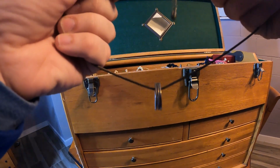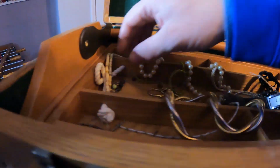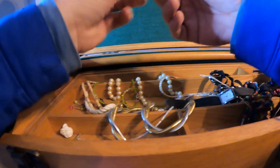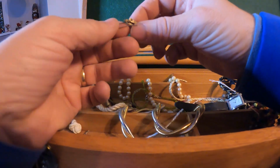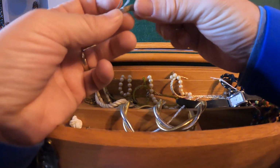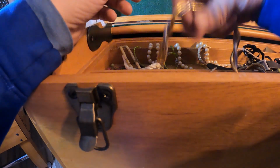This looks silver too. A lot of it's going to look silver, but I'm not 100% sure right offhand. I'll have to check closer. That looks like it could be, but I don't see any markings at all. And the marking you want to look for on sterling silver, just in case you're not sure, the most common is going to be 925. Sometimes it'll just say sterling, and there are other makers marks you can look for, but the most common that you'll see the majority of the time is 925 or sterling written somewhere.